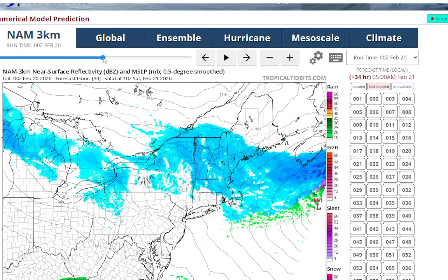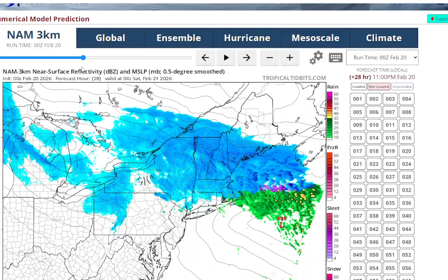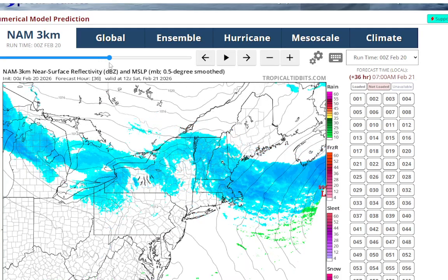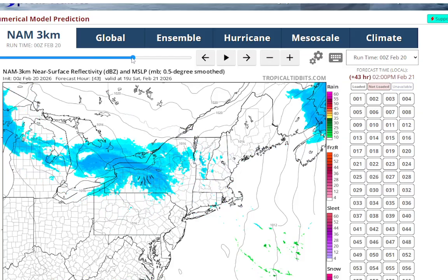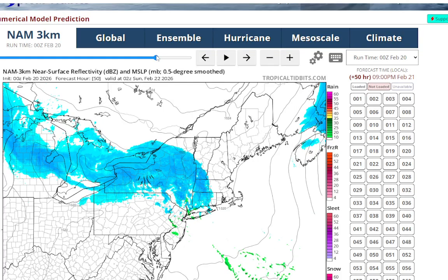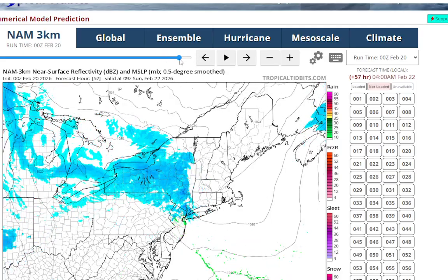And then the Saturday, actually let's just have a little bit. The back end, you can see the low forms, and the NAM actually brings maybe a little bit of snow showers over there. I don't think there'll be any snowfall from that, as far as accumulation goes. For Saturday, we're dry for the most part, but you see what happens by the evening. The NAM is trying to break out some sucky drizzle and light rain again by the evening, as this front is moving back at us a little bit.